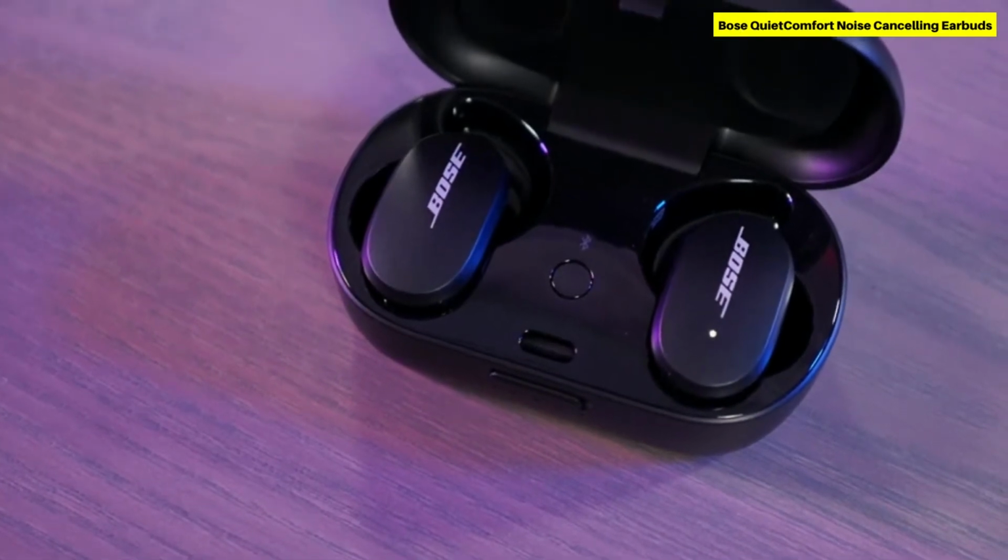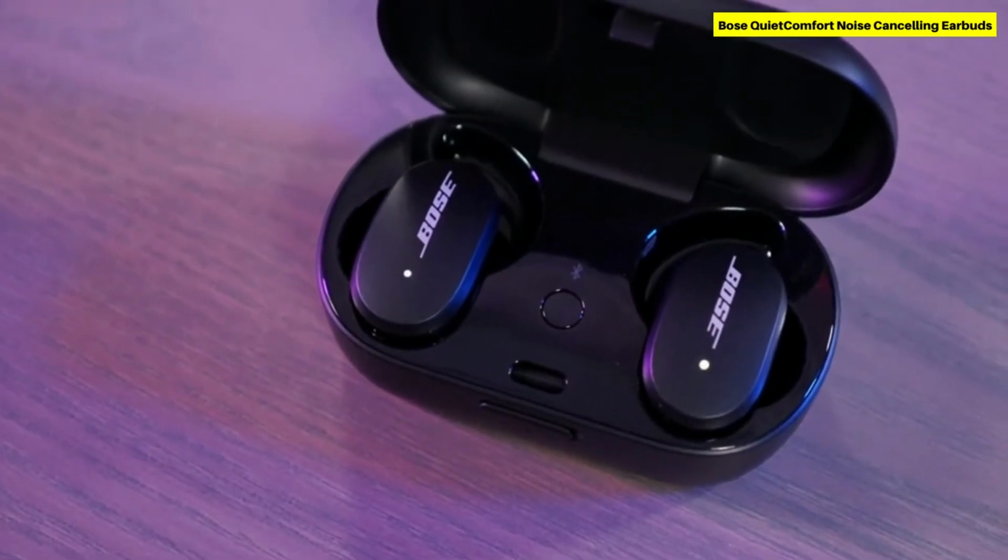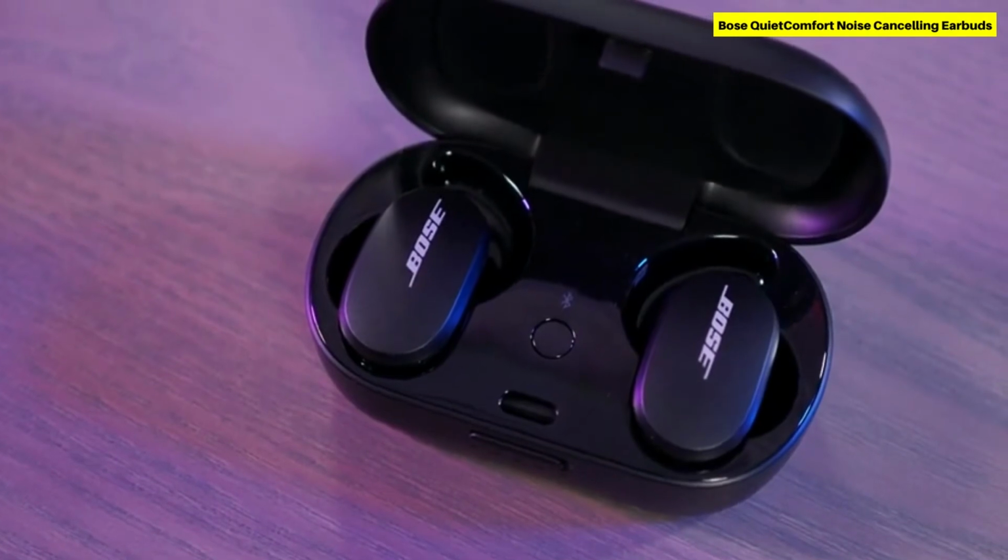What's cool about the QuietComfort earbuds is you can switch out of the maximum noise canceling mode, which is called quiet mode, and go into aware mode. What aware mode does is it lets you hear everything that's going on around you, but at a quieter level. So if you're in a really noisy coffee shop or you're on that airplane, you can still hear a little bit of what's going on around you, but not with it being so loud that it's distracting and taking away from your experience of listening to music or a podcast or watching a show.